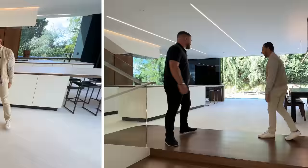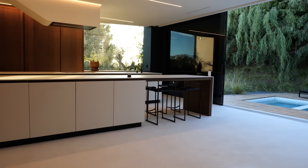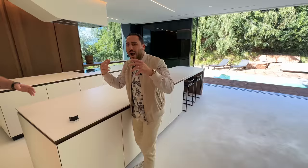All right, so let's get into the kitchen. So to touch on the 3D engineering and 3D printed stuff, we actually have CNC milled fixtures, right? So throughout the house, you're gonna have piece unique fixtures, both in your kitchen and light fixtures, everywhere, right? Why did this take so many decades of building houses to do things like that?